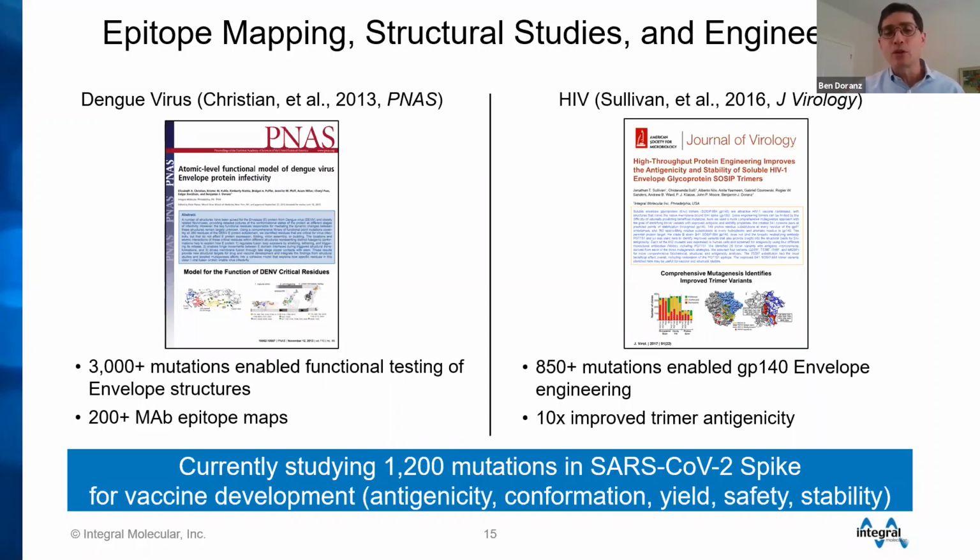So we've already asked a lot of those questions, and that can get incorporated into vaccine design or escape mutation testing or other kinds of tests. In this case, we use it to build a model of how the envelope protein of dengue works, how it functions, which specific residues are required for fusion, for PRME latch functionality, for hinge functionality of the protein, and so on. We also use a similar approach to understand and engineer the HIV envelope protein, the GP140 trimer, where we used 850 mutations across the envelope protein to engineer the protein for better trimer antigenicity. That was a paper we published a few years ago.